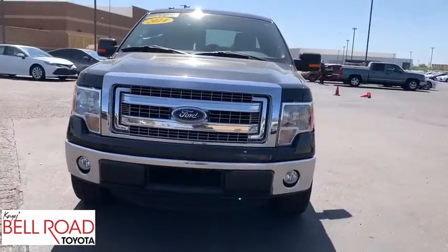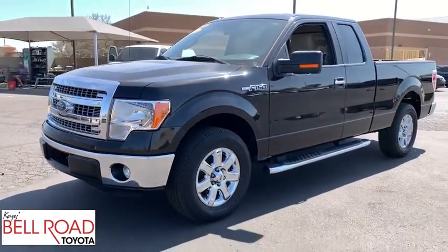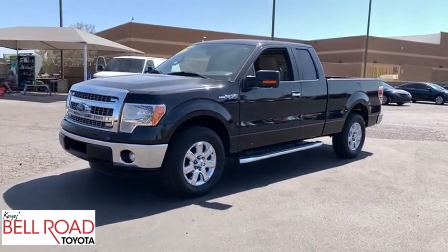power windows, security system. This beauty is sure to make you the talk of the neighborhood, so call or drop in for a test drive today.